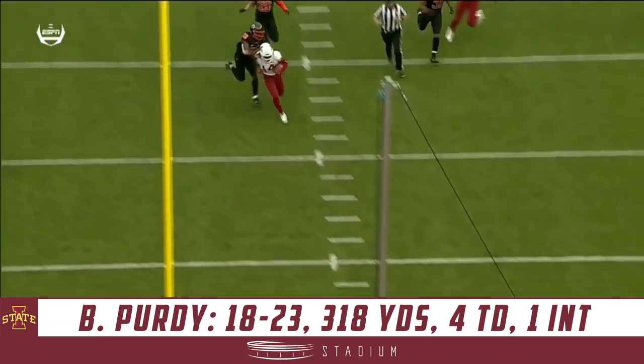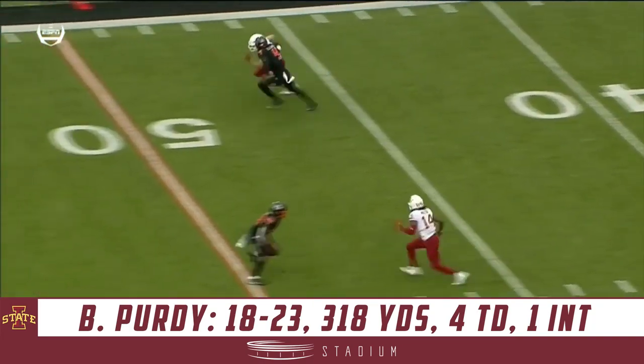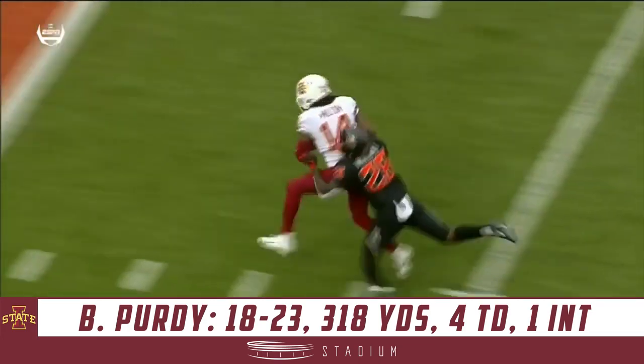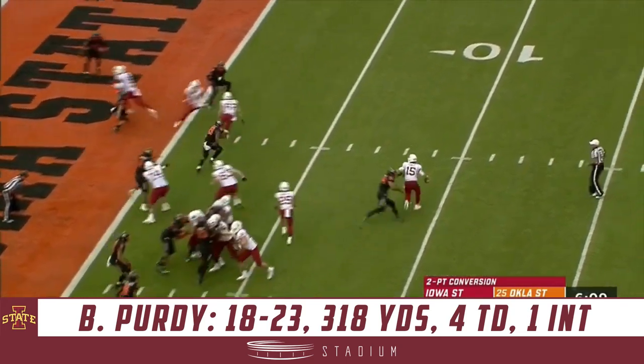Typically, you have size out wide, but Milton is the guy that can take the top off, and that's what taking the top off looks like. Set the defender outside and then go to the post with nobody home in the middle of the field. Unless you get it, of course.